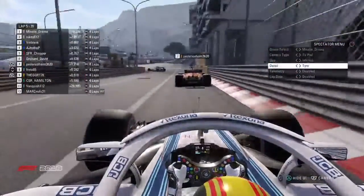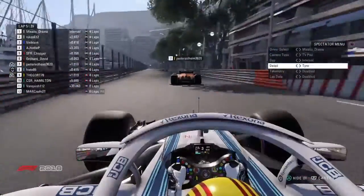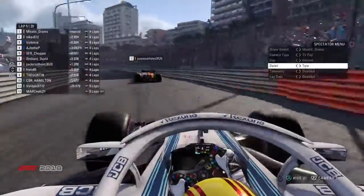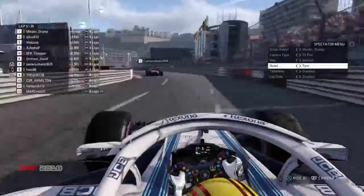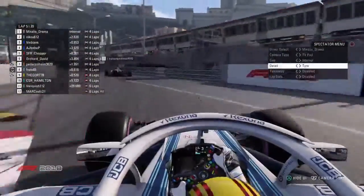Look at that big slide though from Williams. It seems Williams this time have got too little downforce in their car. Normally they've got a little bit too much half the time. Half the time? You mean most of the time? Oh, it's Williams. Love that team to bits. But still, continuing on through here, he's aiming to get past him.